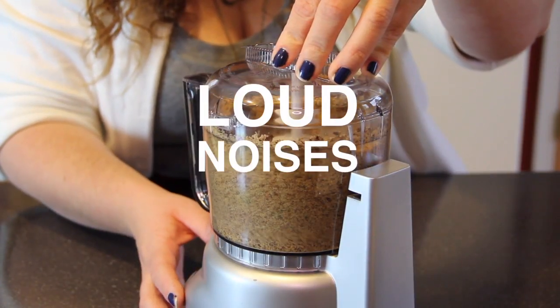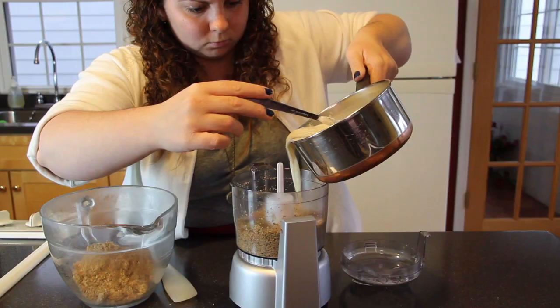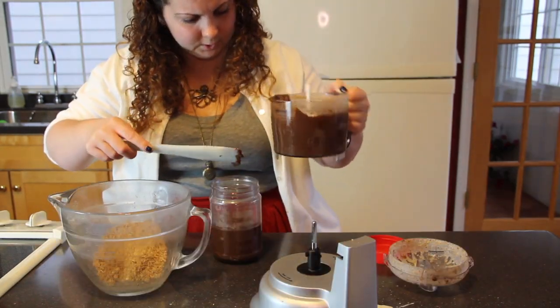It smells so good. So there's definitely not enough room in here to do this whole job. Oh, there's so much chocolate. So I think it's ready now. So should I just eat it? Yes, I should.